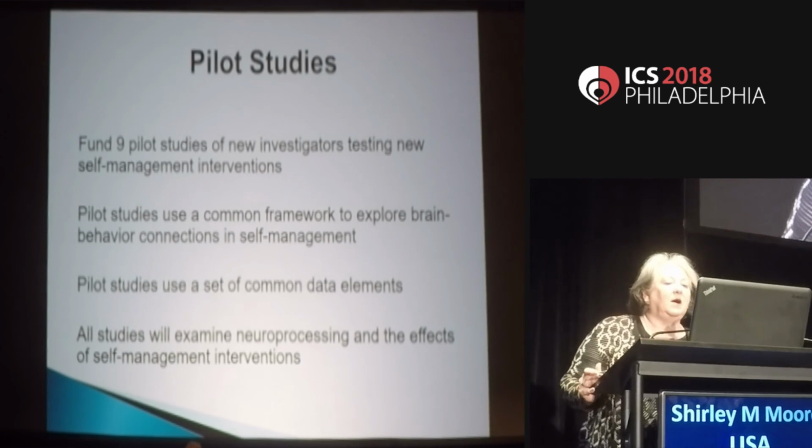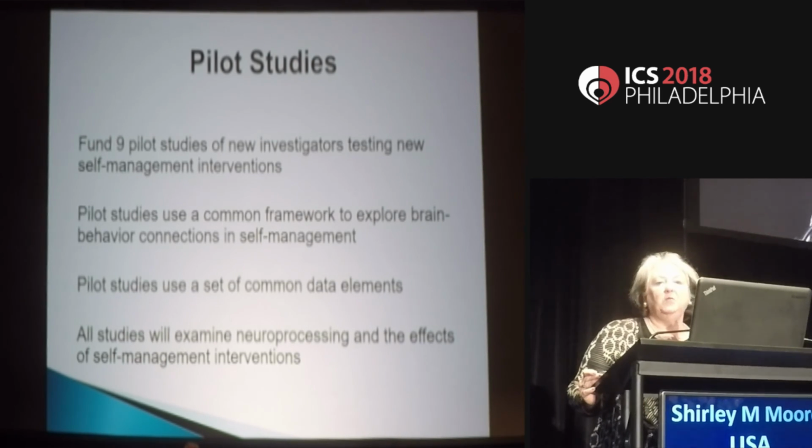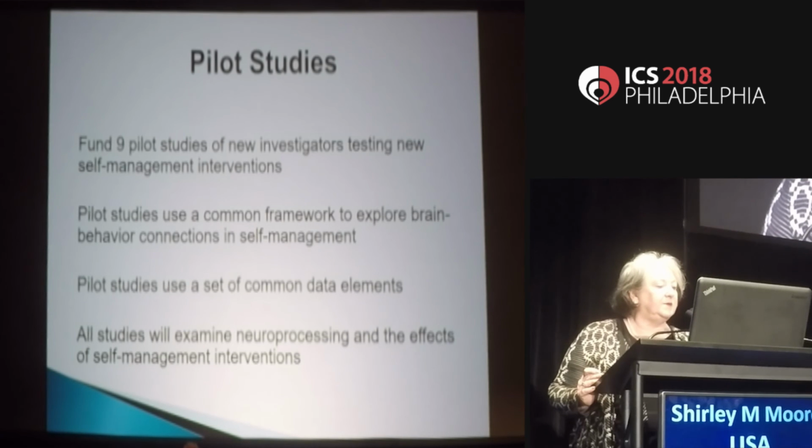Just quickly, I'll wrap up now. We have 9 studies going in our center. We use a common framework across all studies, so we can pull data in terms of all our measures. We use common data elements, so everybody measures quality of life the same way, anxiety the same way, depression the same way, the brain markers the same way, so we can pull data across them. And we're looking at that.